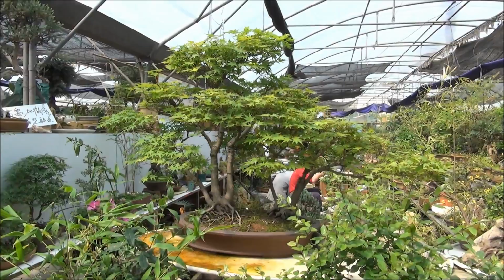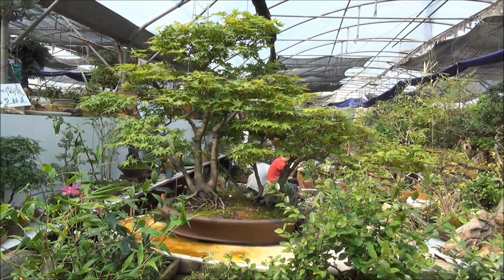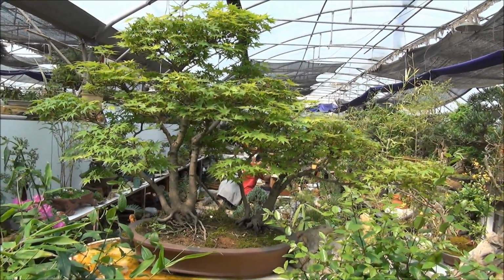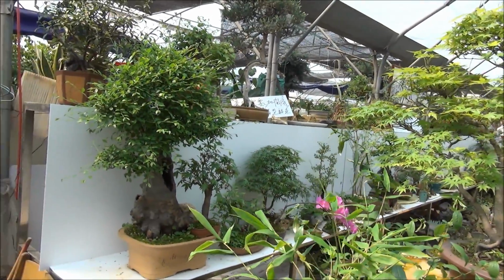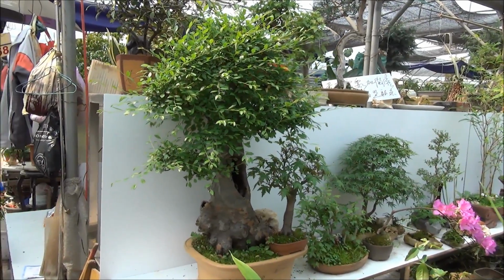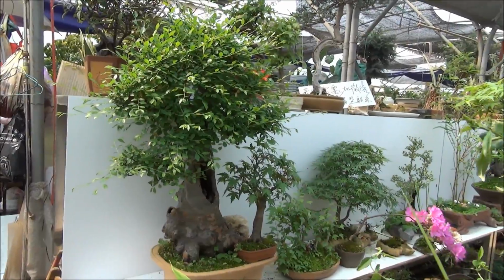This next stall is a favorite of mine. We're looking at a clump planting of maples. It works quite well, and I'll go around the stall and take some shots. This one is a Chinese Elm. There appear to be quite a lot of these around.